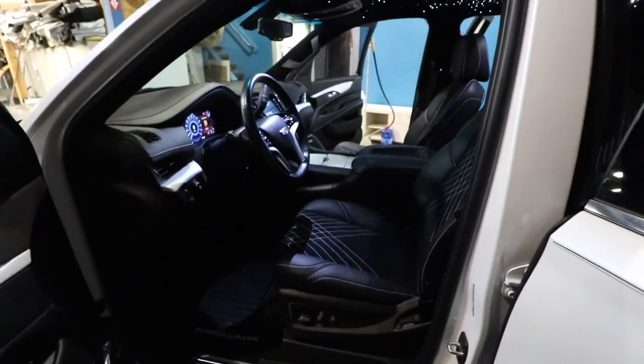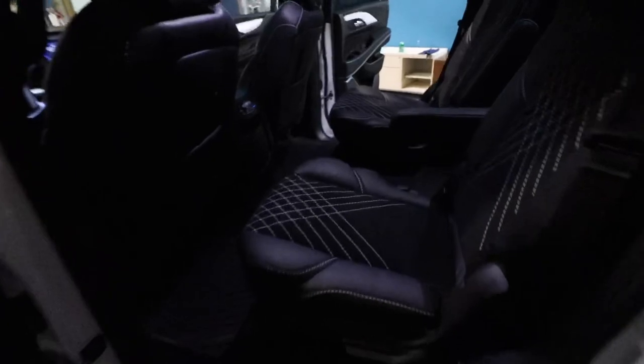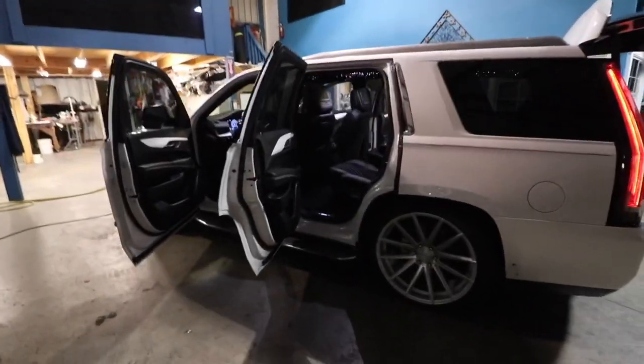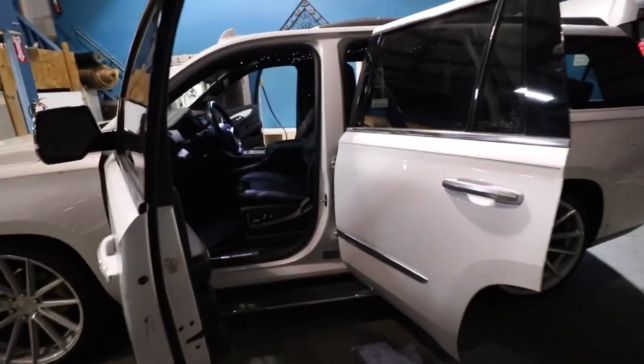Hey, so I'm speechless. I'm mind blown right now, man. This thing looks beautiful. I love it. Yeah, it needs gas right now, but I love it. Looks sick. Can't get over it. I can't stop looking at it. Too bad I can't take it home. Nah, we're gonna leave it here because we're gonna be displaying it tomorrow at the event.